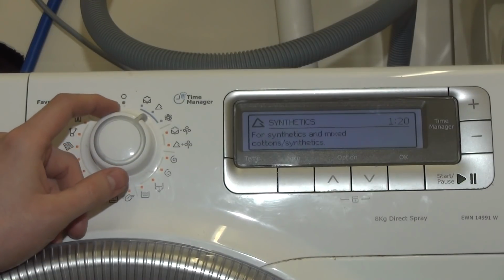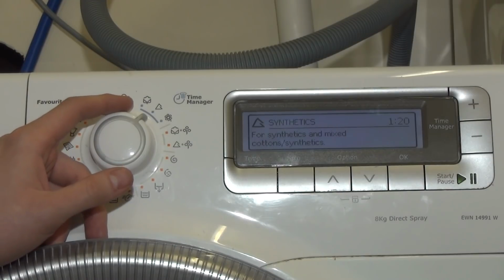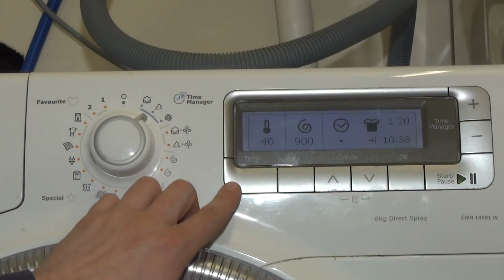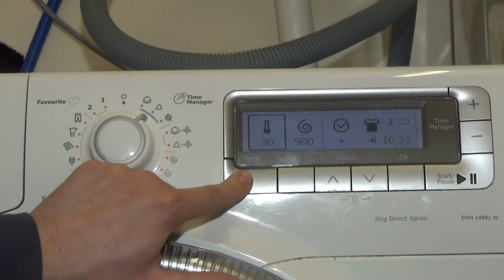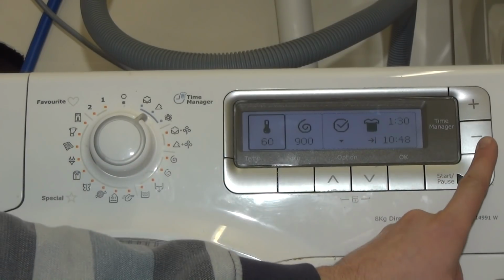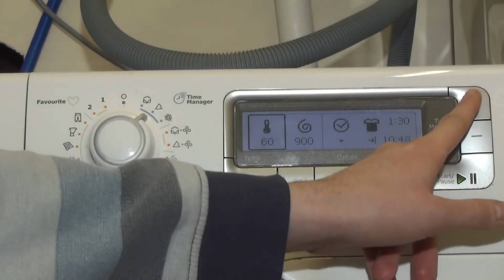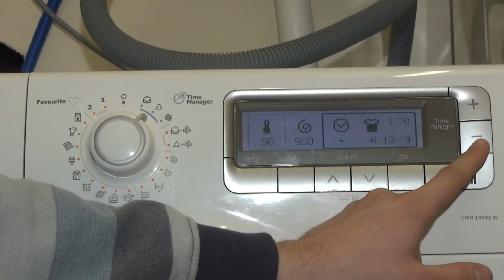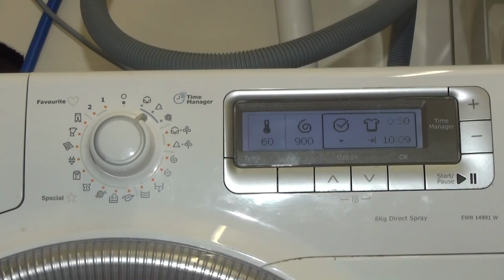If we move on to synthetics, or synthetics mixed cottons, we have our options as normal. Our maximum speed is 900, but we can have a temperature of up to 60. But there's a problem. If I use Time Manager over here, we can't go plus, but we've got normal, daily, light, and super quick. And there's no quick option, and super quick really is still made for half a load of synthetics, i.e. just 2 kilo and that's it.